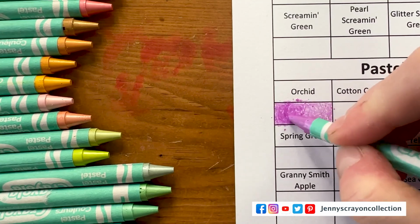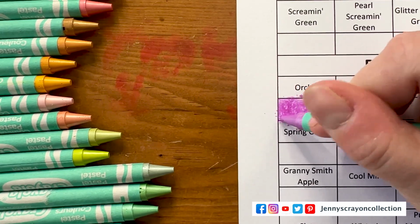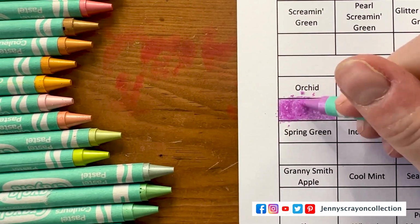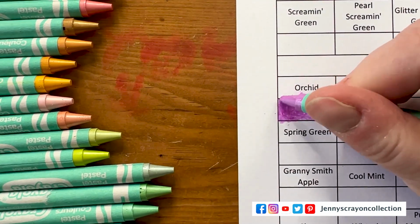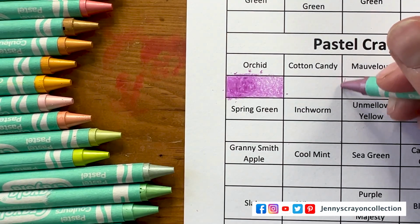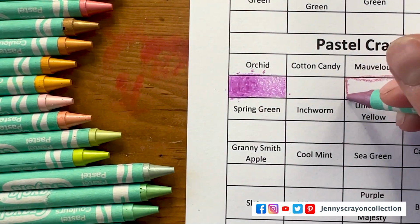But you can really see how we're getting that gradient coming through right there. There is a lot of flakiness that comes with crayons. But look at that. Really burnish them and everything. I know some people use some kind of blending stuff, but you can do a lot just with different pressure of the crayon. Marvelous is next. And this was just a guess, so I might end up changing the order of these crayons.